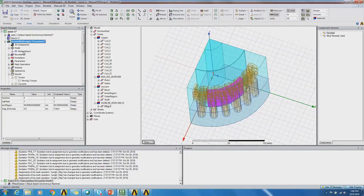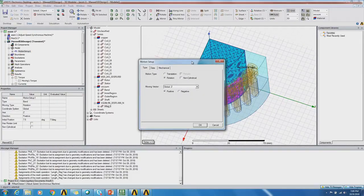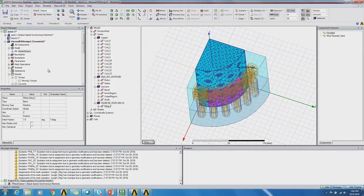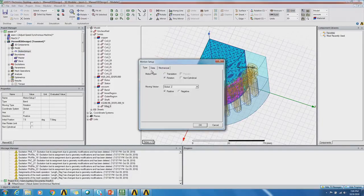Also here we can see it has set up a band or a motion setup, and it has assigned the speed on the rotor to be 1500 RPM. And in the same dialog, it has set up an initial position. This initial position is aligned such that there is maximum flux linkage within phase A. So basically, Arm Expert computes what this angle should be, so it achieves the maximum flux linkage in phase A.